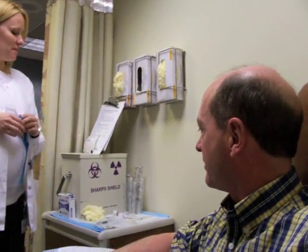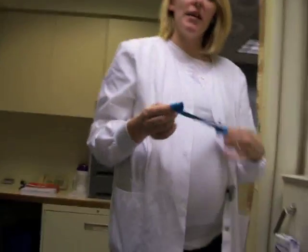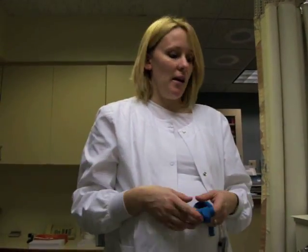Back here in radiology, I was here once before when we did the full body bone scan. Today Heidi's going to inject me with some other items here and explain what's going to happen today. Sure. We're going to do a stress test on you today where we take pictures of your heart before and after you walk on a treadmill. Basically, we're looking at the blood flow to your heart to see if there's any blockages or narrowing in your arteries.